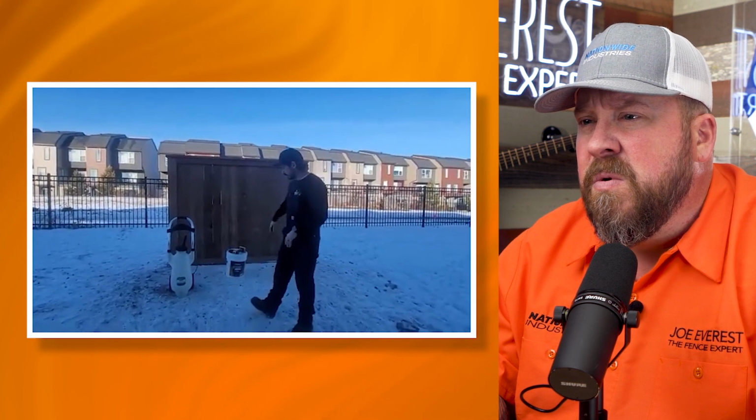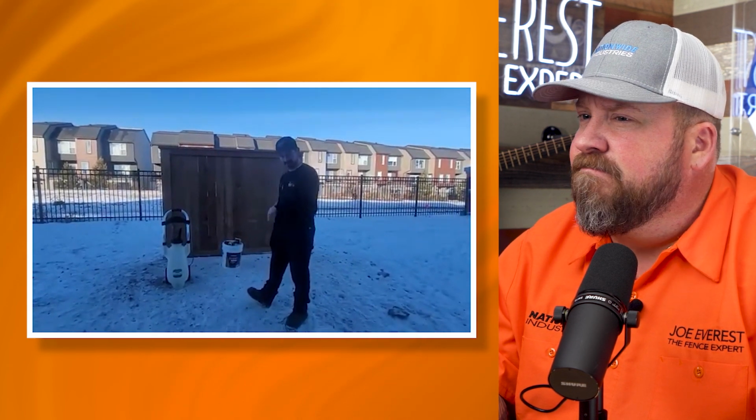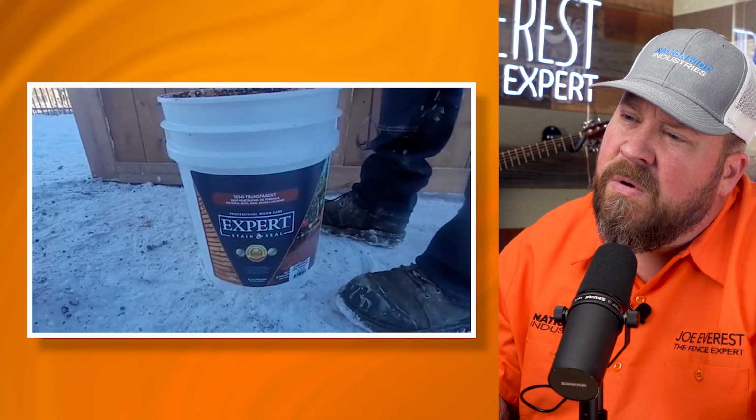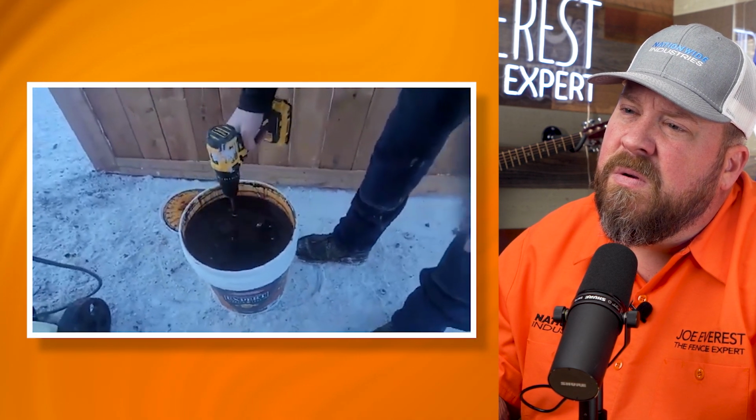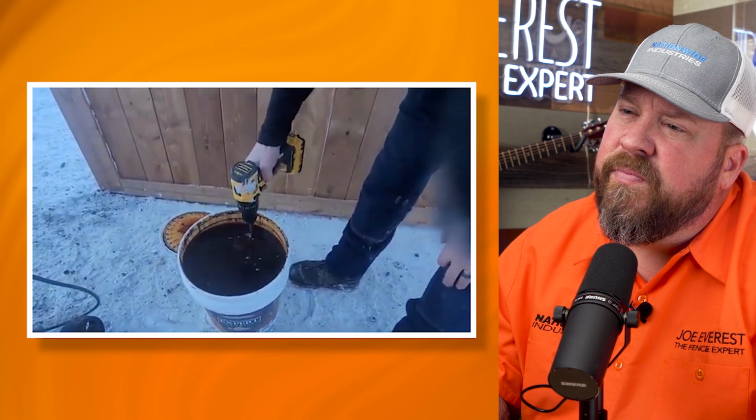So we're going to stain this now with the Chestnut Expert Stain and Seal. All right, so we're going to use this chestnut oil, Expert Stain and Seal. You always want to mix it to get everything out of the bottom, so everything kind of settles down on the bottom. So the stain he's using is an oil-based penetrating stain and sealant, all in one. It's not like a two-part, you have to mix them up or whatever. Stirring's absolutely a good idea.